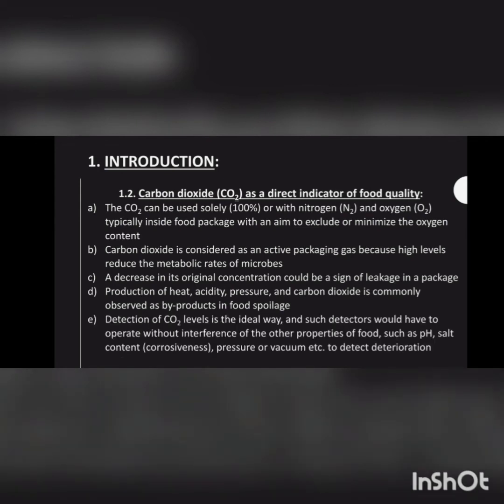Under normal atmospheric packaging condition, when the food within a sealed container starts to spoil, several byproducts are formed and they accumulate inside. Therefore, theoretically, it is possible to detect spoilage by detecting one or more of these byproducts in the laboratory. Production of heat, acidity, pressure, and carbon dioxide is a commonly observed byproduct in food spoilage.